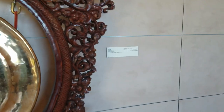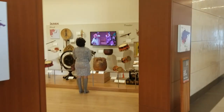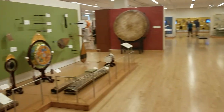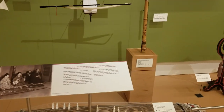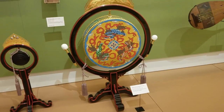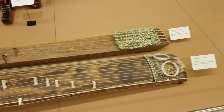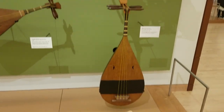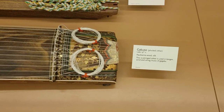So, I'm in the Musical Instrument Museum and I'm checking out the Asia exhibition. This is how the Asia exhibition is going to look. They got a lot of musical instruments from the Asian continent. So if you look here, this is Japan. Japan got a lot of stuff here to showcase. I like the musical instruments. A lot of work was put into developing all these musical instruments. That looks interesting there. It's a 19th century gakuso. I don't know how they pronounce it, but in Japanese it'd be gakuso. Let me show you what gakuso is. That's how it looks.